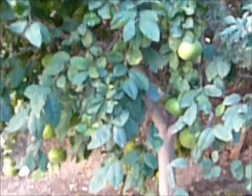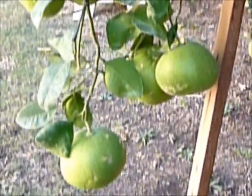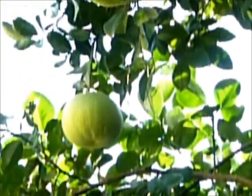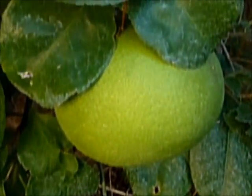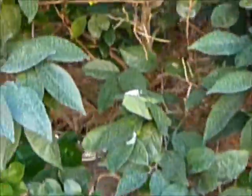And this is the Oro Blanco grapefruit tree. See, we have a brace to hold it up. Lots of beautiful grapefruit, all the way up. I'll get a little closer here. This is a delicious grapefruit to be. Okay, now we're coming along. And there's a Carinaval orange tree. And this is a Valencia orange tree.